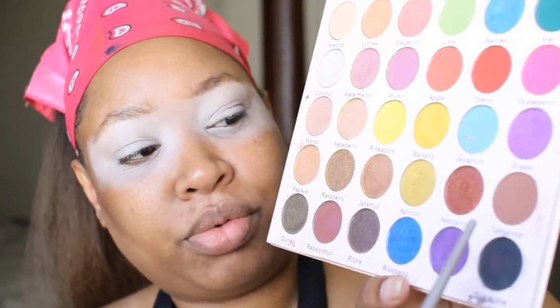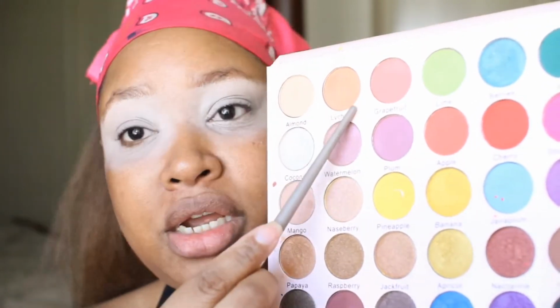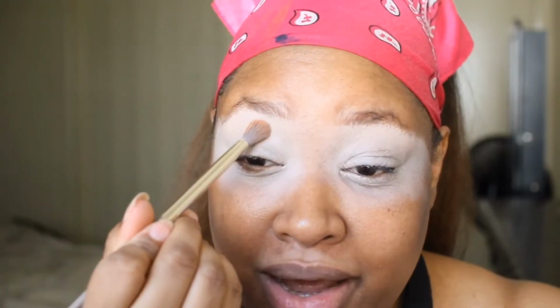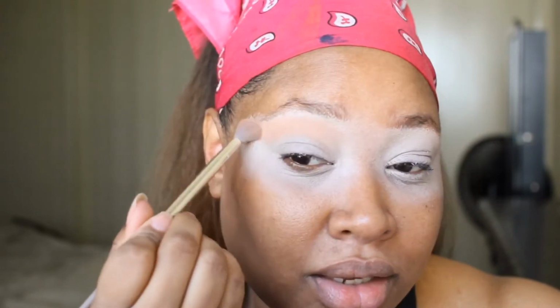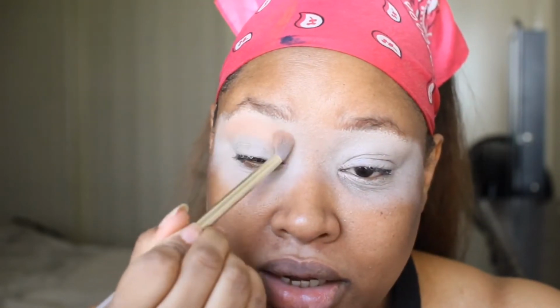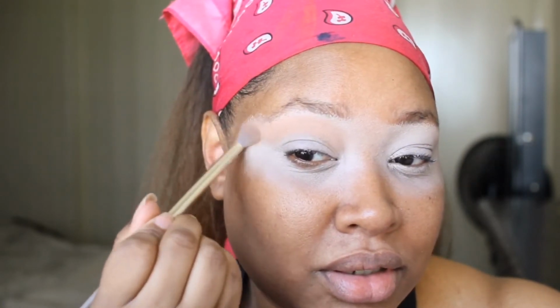Now we're going to go ahead and start our look. So this look is going to be a really simple eye. I'm going to go ahead and go into the Fruits Cosmetics Signature Palette so that we can create it. So we're going to go into our transitional shade first, which is Lychee. It's just right here. I'm just going to tap that above the crease, just like this. Start blending, just like that.